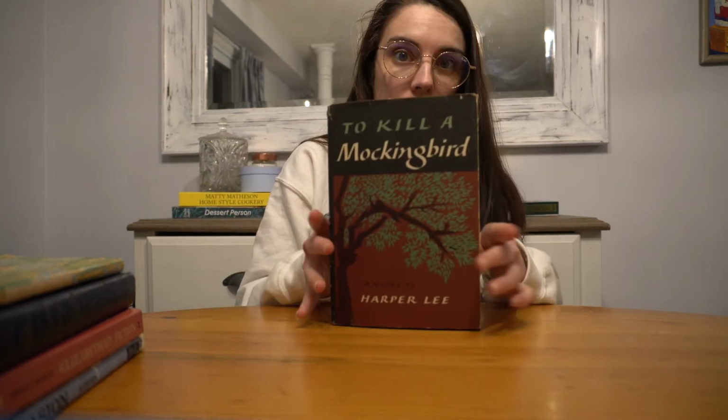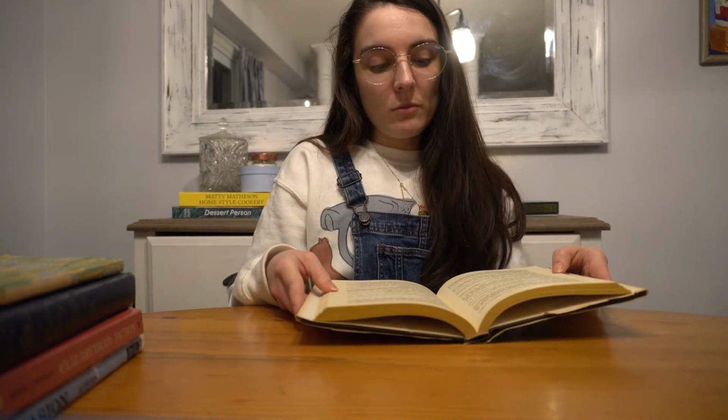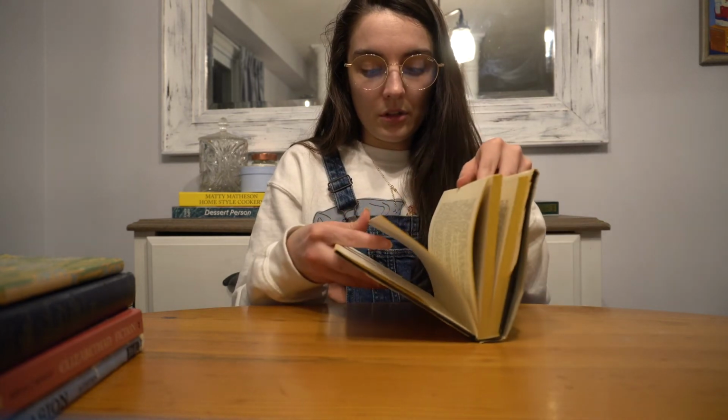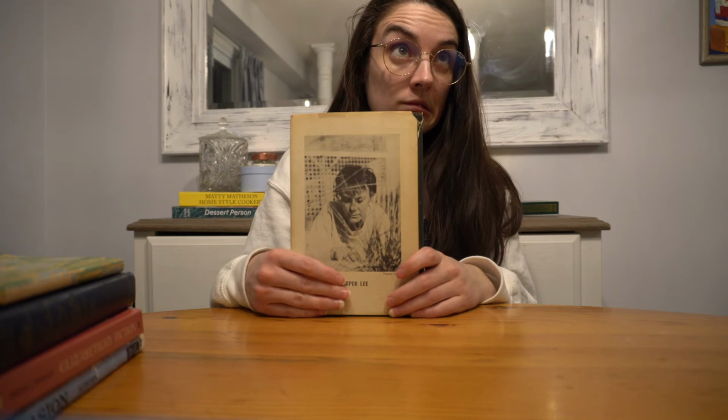And I just think, A, it's gorgeous, and B, it might be worth a reread because I haven't actually read To Kill a Mockingbird all the way through for, I don't know, how long ago was grade 8? Ooh, I don't want to know.